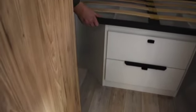So, double bed in the back. I think it's supposed to push up. Oh, is it? I'm not sure. Oh, yeah. Oh, no, it goes up. Sorry, I don't know.